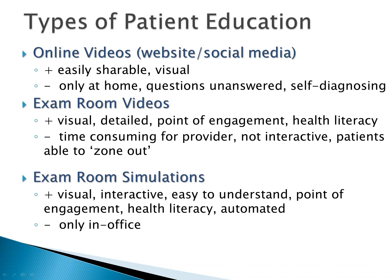The downside, it can be time-consuming for a provider. Again, time is money. No provider wants to sit there and watch their patient watch a video for 5 minutes. It's not interactive. You are just basically sitting someone in front of an educational video, and patients have the ability to zone out.